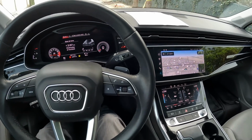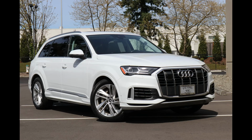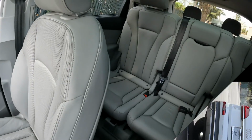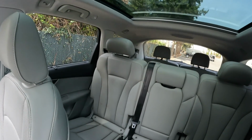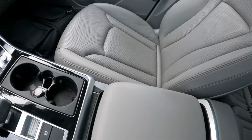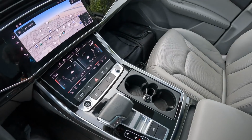Welcome! Today we're going to talk about this beautiful 2021 Audi Q7 Premium Plus that we have for sale. One fantastic mid-size luxury crossover with third row seating. If you're looking to pamper yourself and your family, the Q7 is a great choice.